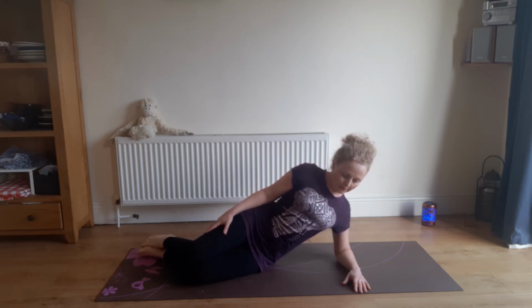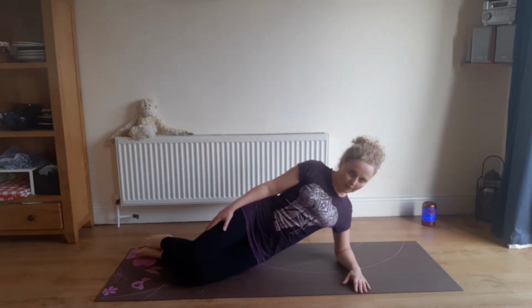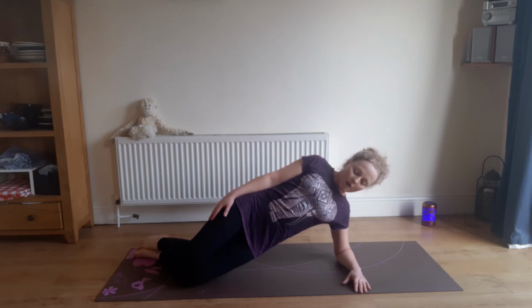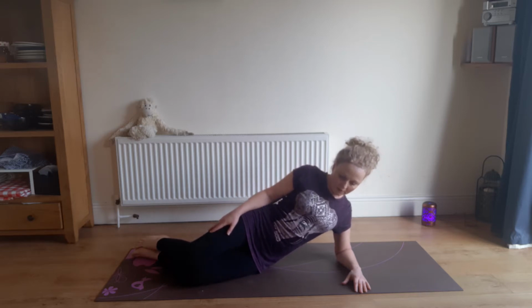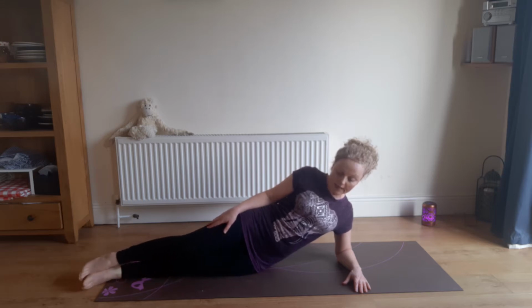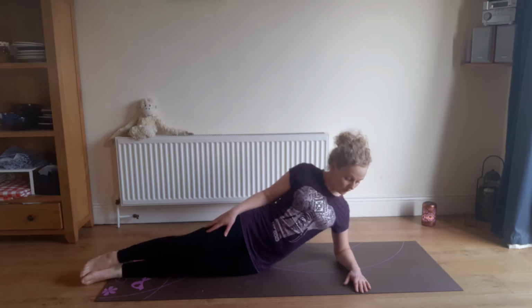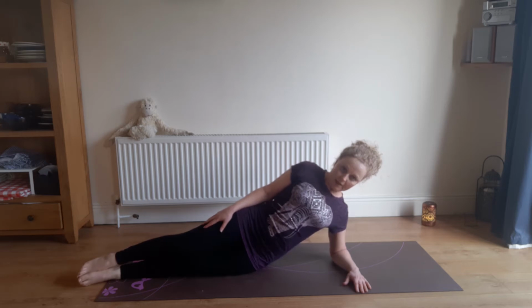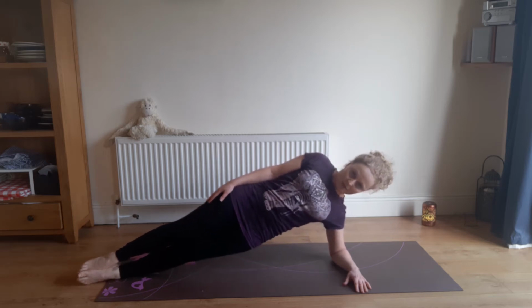And then we're going to lift up into kind of a side plank. So we're lifting our hips up off the ground. Try and hold. 3, 2, 1, and back down. Now you can keep your knees bent if you want. That's a bit easier. If you want to straighten them out, you put the legs out, you can. Straightening out the legs, you can try that again. Brace your shoulder muscles quite strongly. Like that. And lift up again.